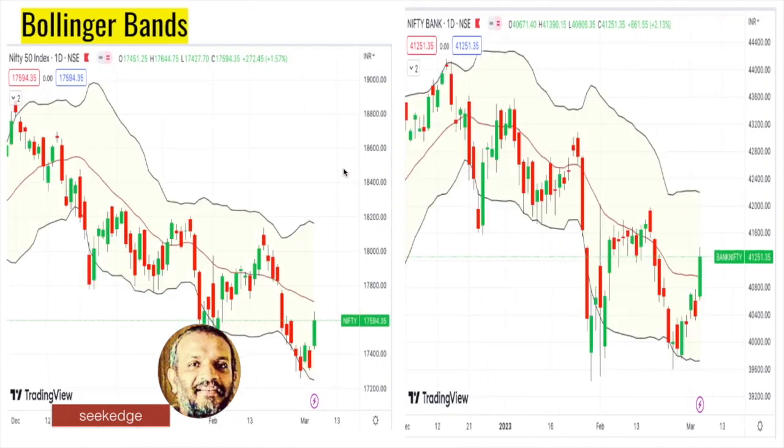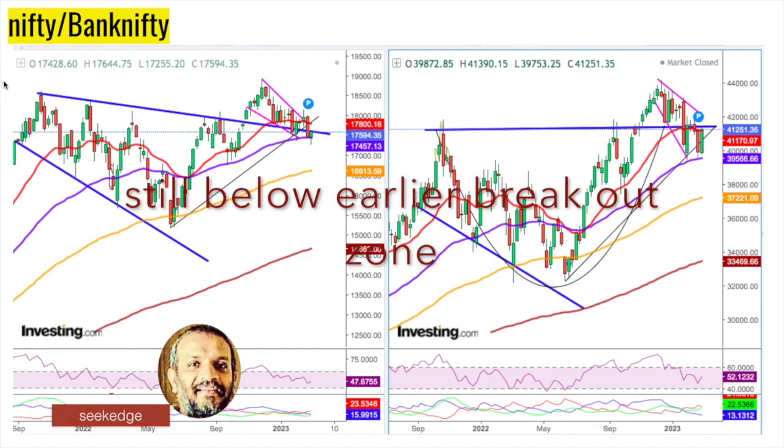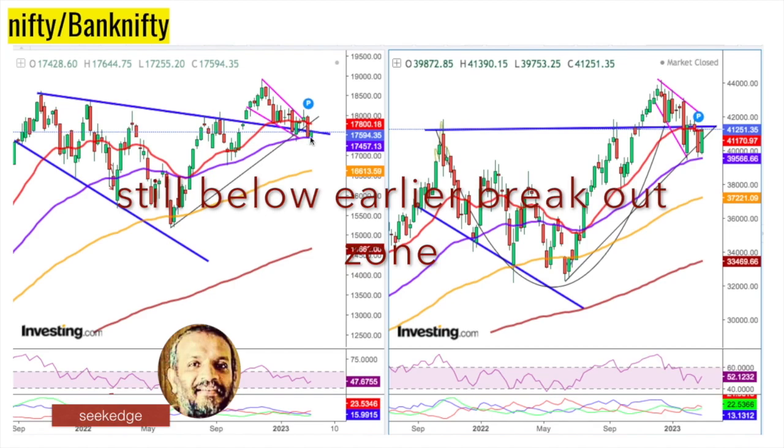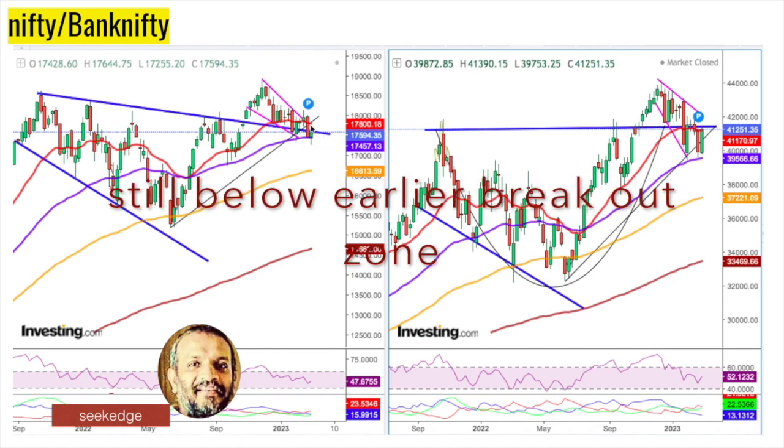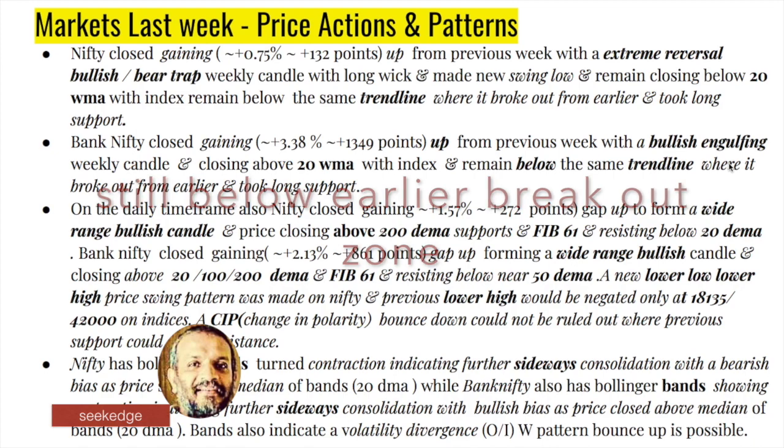Both of them, we can clearly see, have managed to just close on the edge, but not above that trend line from the earlier all-time high breakout, which was attempted to be cleared multiple times. But look at this, it's at a crucial resistance on both. That's what it indicates. And in the short term, we have seen moves of 2.72%, 1.5% and 2.13%.